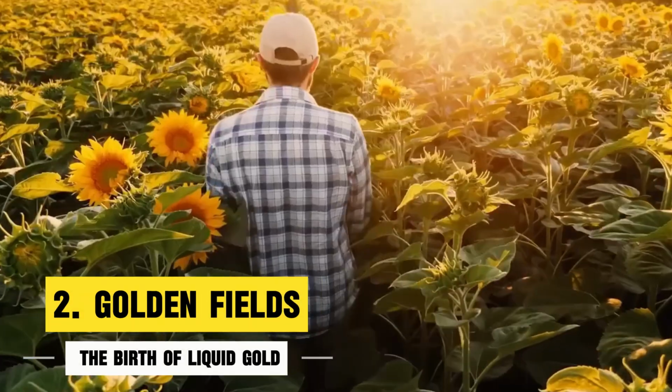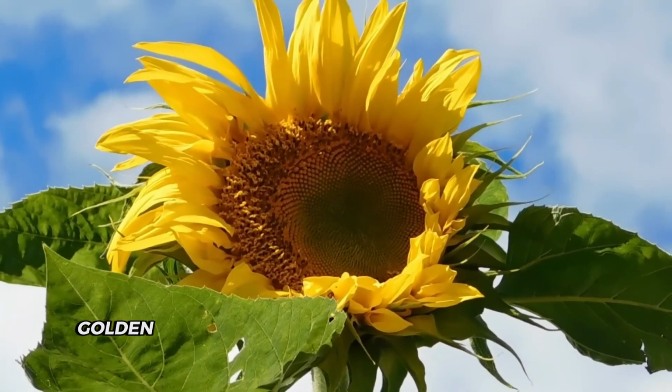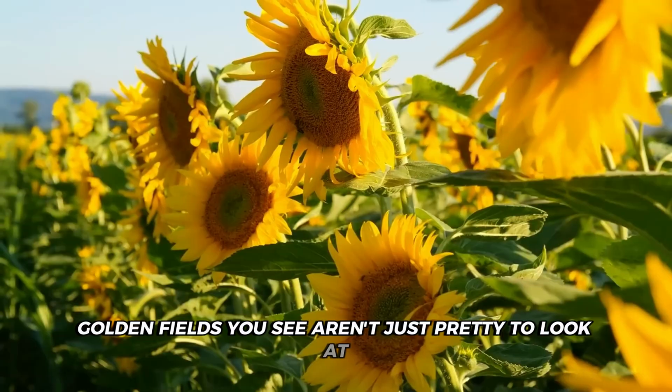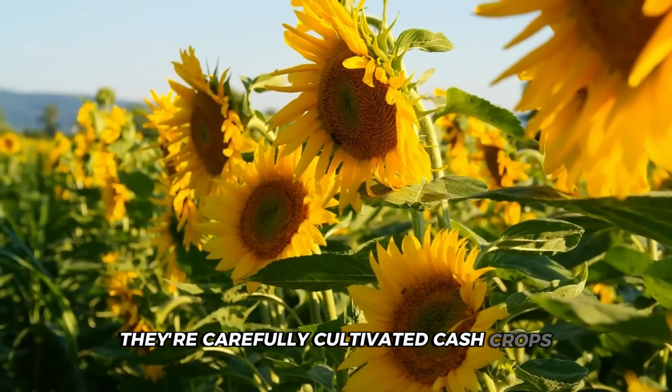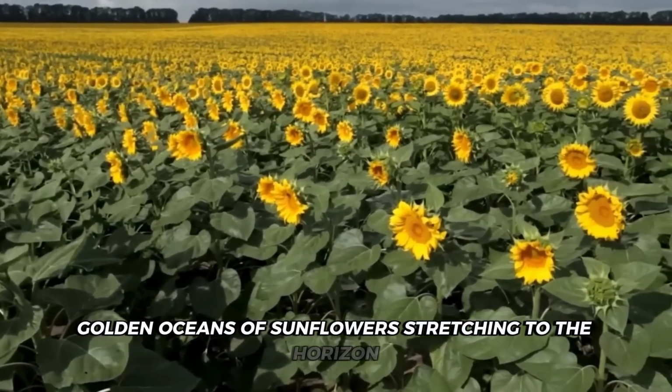Did you know farmers don't just plant any sunflower variety for oil production? Those massive golden fields you see aren't just pretty to look at. They're carefully cultivated cash crops selected for maximum oil yield. Take a look at these vast golden oceans of sunflowers stretching to the horizon.